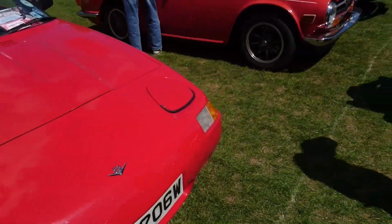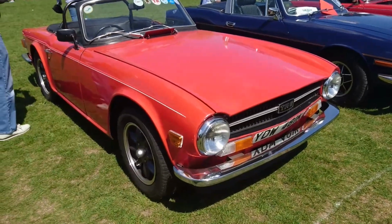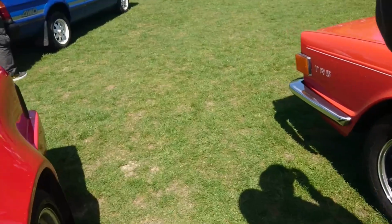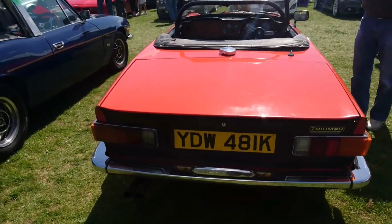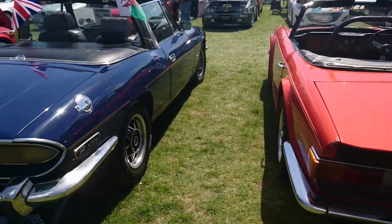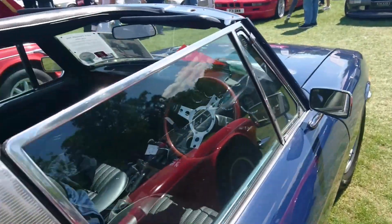Again, we've seen this before, I think. TR6, 71 to 72 registration. You see, they are very similar in a way to the old things like a TR4A, but the styling was redone, I think, by Karmann. I think they came out in 69. Of course, first of many, many Stags that'll be here. There's always loads of Stags around here. This one's an auto.